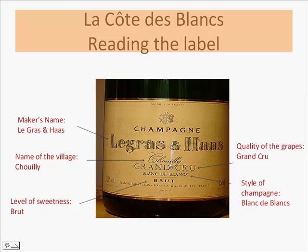Now, the next thing on this label is the name of the village, Chouilly, which you saw just a second or two ago. They're proud of that because it's a Grand Cru village. They put the village name on there, and just underneath that, to emphasize that, they've put in capital letters Grand Cru to show you that the grapes they've used are absolutely top quality. Now, if the champagne is Blanc de Blanc, it will usually say on it. There's no reason why it shouldn't. So this is the thing to look for if you're looking for a Blanc de Blanc.